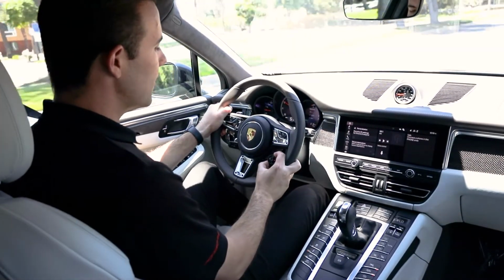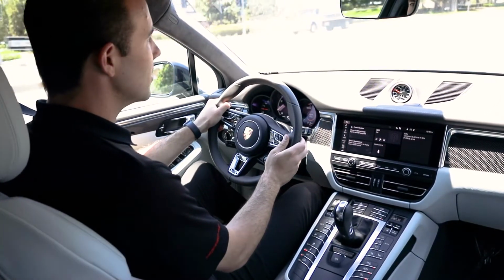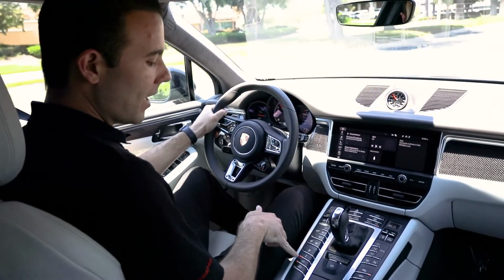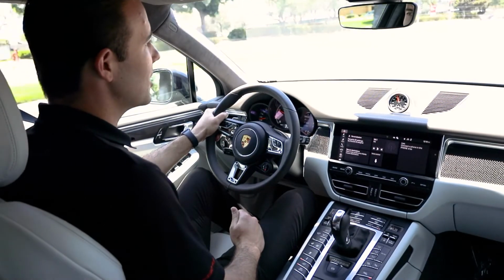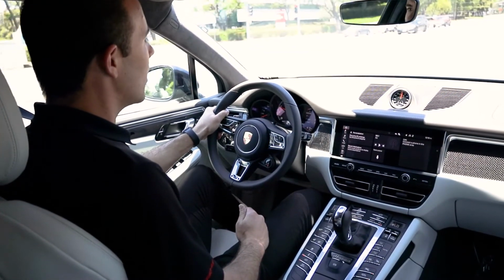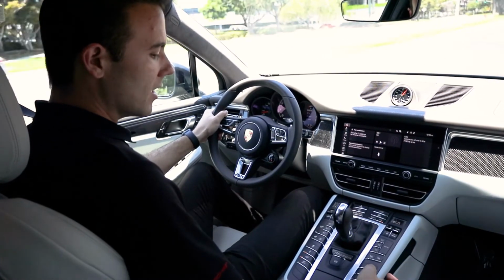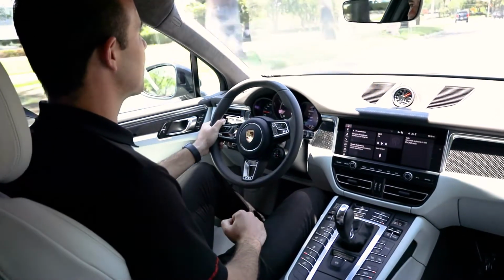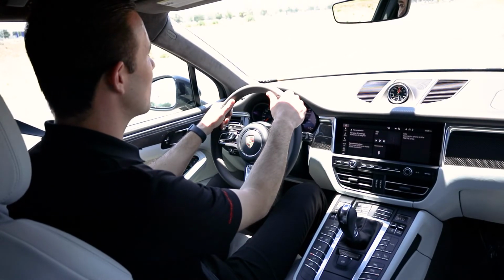Now at any point, you can flip this down into Sport Plus, which will also, again, raise the RPMs of the car for a quicker throttle response, Sport Plus chassis, and will activate the lower ride height, part of Porsche Active Suspension Management. This will not only create a more aggressive ride, but will lower the ride stance for more aerodynamics. Also, the Sport exhaust function will be turned on so you could really hear this car as you raise the RPMs in the vehicle.